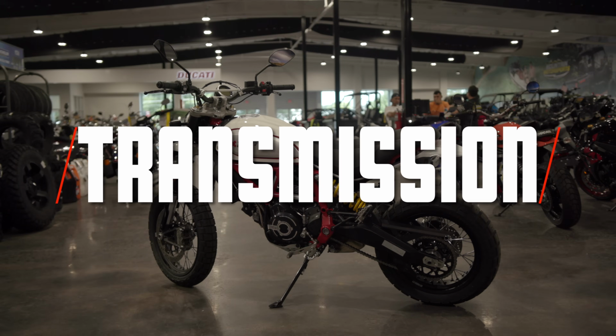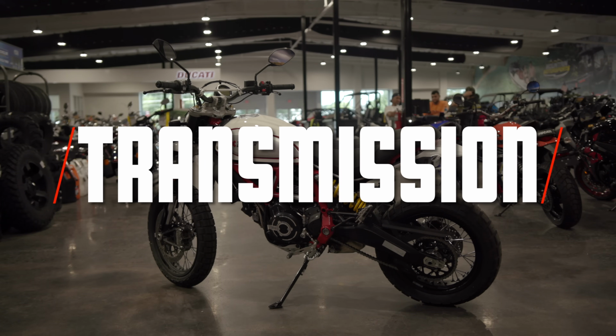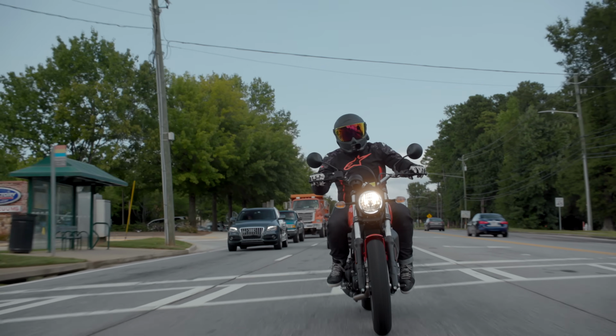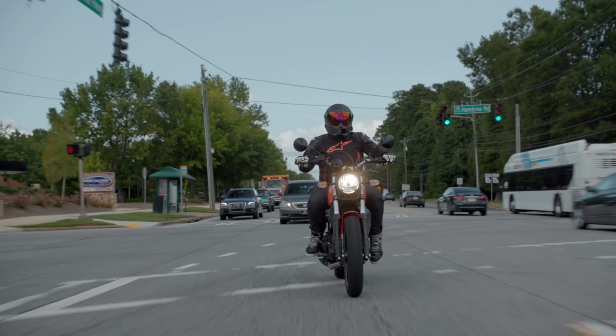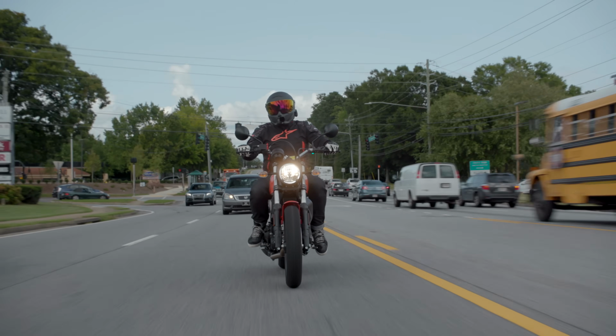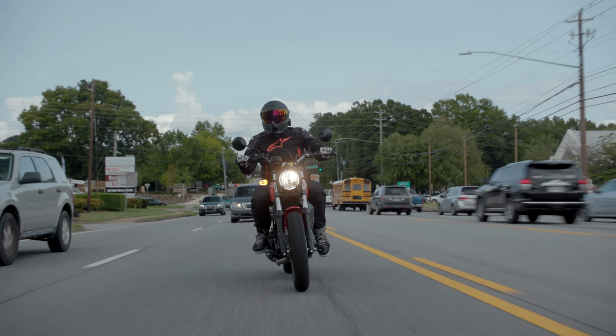Alrighty, so next up, let's talk about transmissions. All of the transmissions on the bikes felt really good, except for the 62. You guys know, when we're talking about the lower CC bikes, these companies got to cut costs somewhere. Now, I don't know if the transmission is different in the 62 than it is in the Desert Sled, Cafe Racer, or 1100 Pro, but the 62, I felt it was a little clunky.